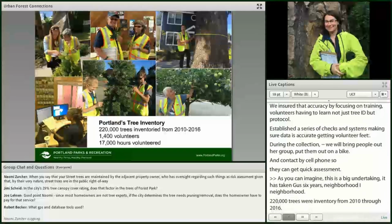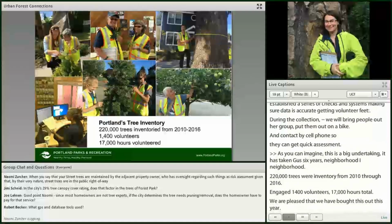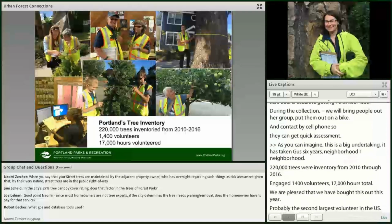We think this is probably the 2nd largest volunteer inventory in the U.S. after New York's tree census. For those of you out there, if anyone's done anything else of this size, I'd love to hear from you, so I look forward to your comments in the chat.